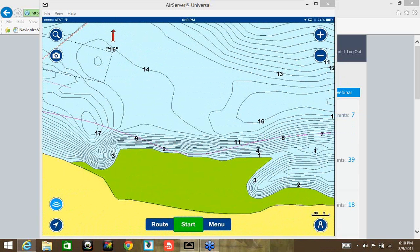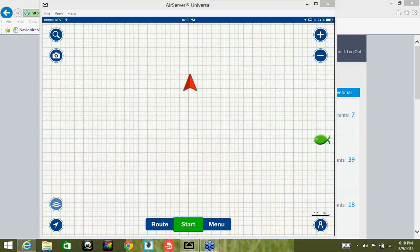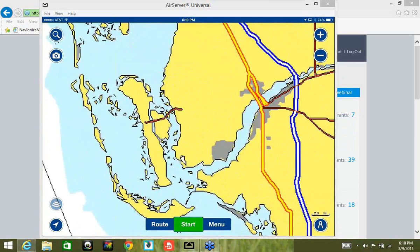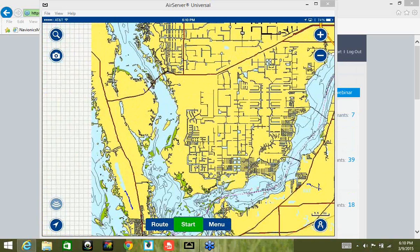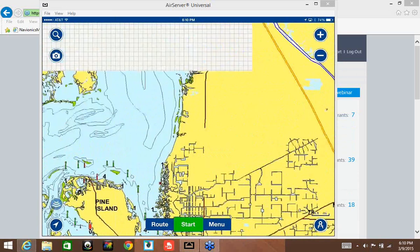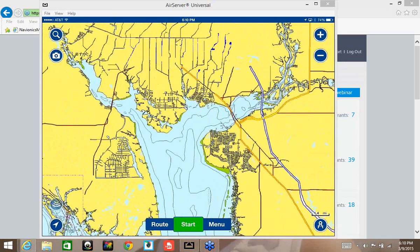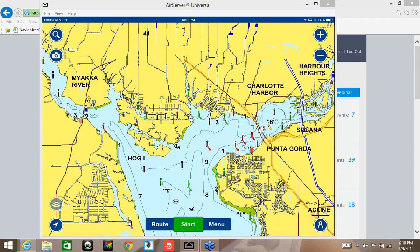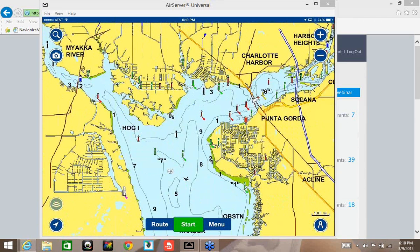Now for today's purposes, we're going to head west a little bit, and I'm going to talk about an area that I've never really fished, but if I was going to go fishing there this weekend or this Wednesday, what I would look for and why I would look for that. Over in Punta Gorda, it's a very interesting area. So remember, the three things we're looking for are current, drop-off, and cover.